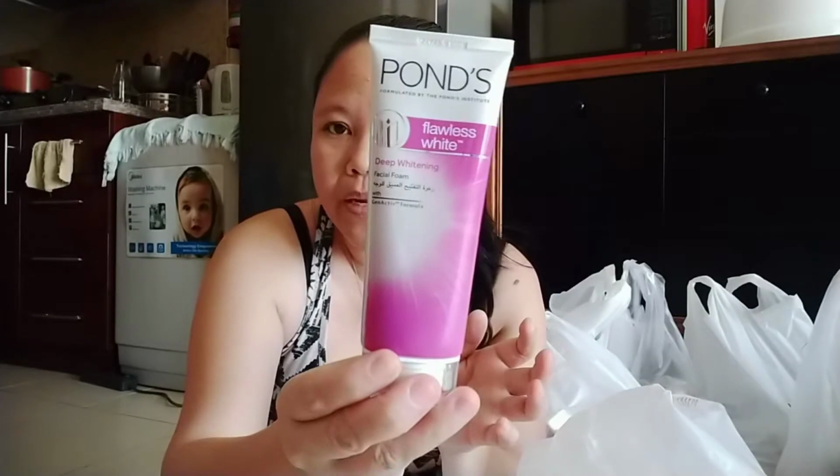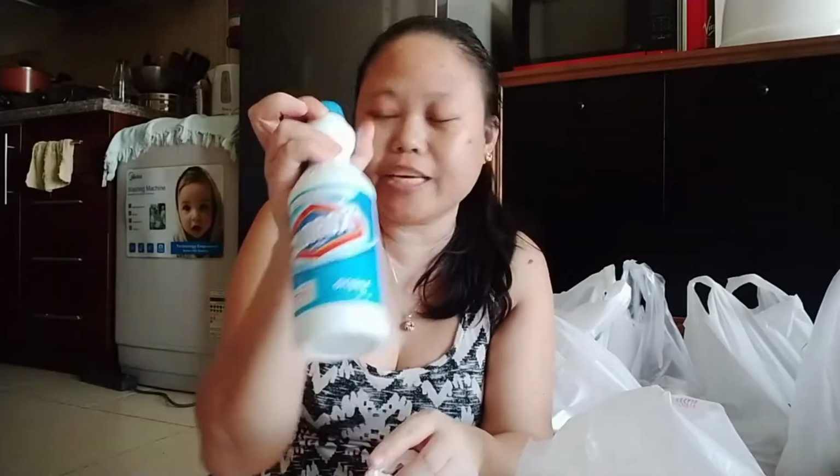So I just want to try it, because the last time I bought the other one, it's a Pond's but it's a different one. I start having pimples, so I want to replace that, and instead I will use this one. So let's see how it works. And I bought some Clorox. I use this to wipe the floor along with the Jif.